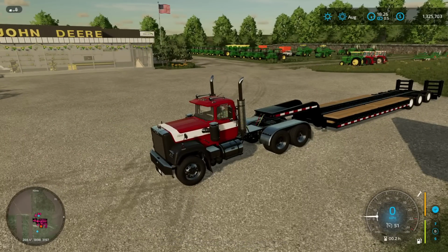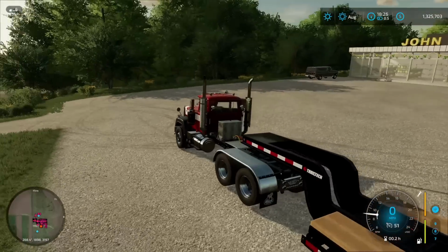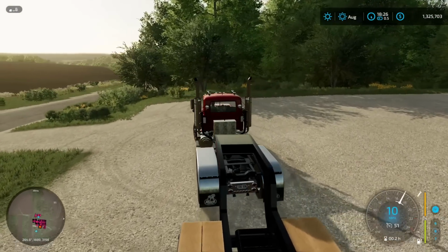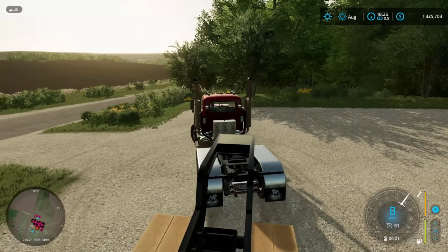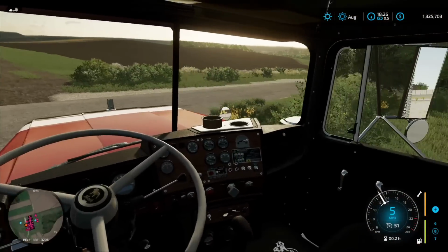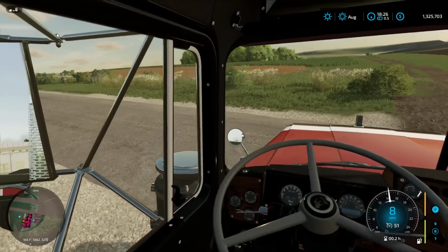We'll get on the road here. We should be good to go in terms of brakes and everything else. We've already had this truck. We keep this trailer hooked up to this truck basically 24/7. We'll get on the road, and it should be a relatively interesting little trip.